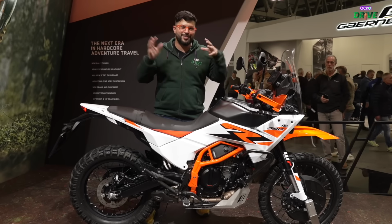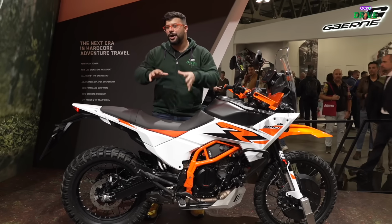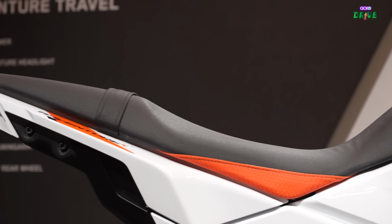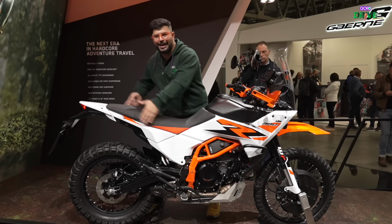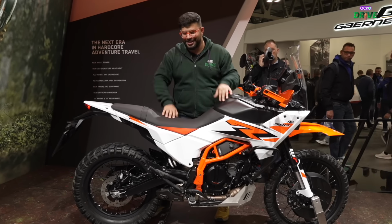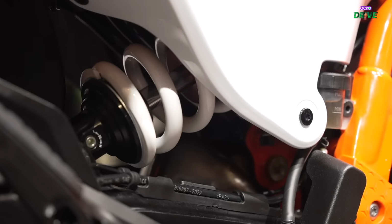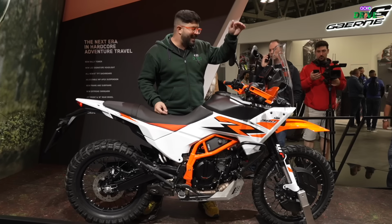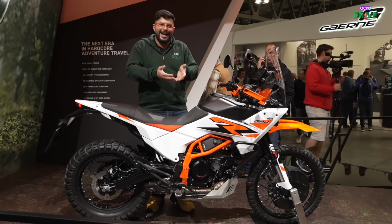Now, one of the major criticisms that Indians actually found with the current 390 Adventure was that the seat height was a bit too tall, 855 mm. And sadly, on the Adventure R, that's not gone down. But that's not got to do with the subframe, because the subframe, while it is longer, is actually lower than what the current 390 ADV is. It is because the suspension travel on both ends has gone up. It is nearly making 220 mm of travel at least at both ends. Plus, the 21-inch front and the 18-inch rear are larger sizes. So overall, the seat height has gone up.